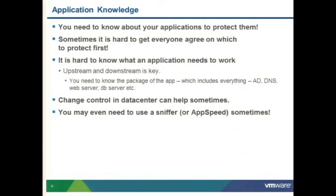Because that team needs to give their input on every aspect of this, the storage layout, and we'll talk about that in a second. Application interdependencies, upstream and downstream. Who uses that application, and how do they gain access to it? Is it web-driven? That's fine. Are they hitting a hard-coded IP? Are they hitting a DNS alias? What's the time to live on that DNS alias?